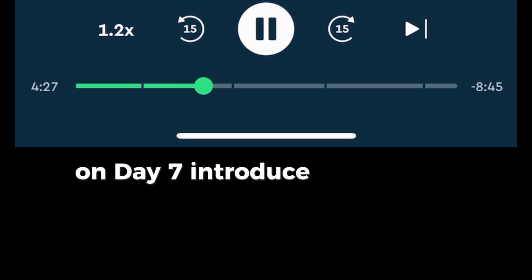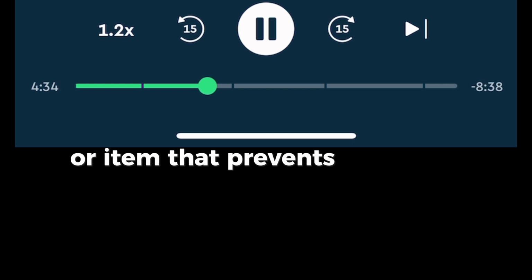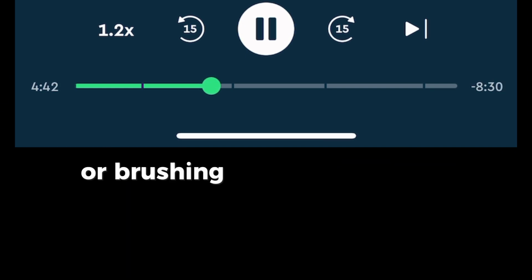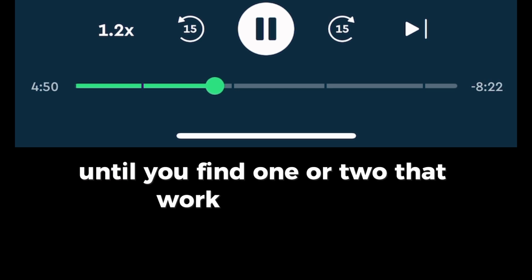On day 7, introduce yourself to stoppers. A stopper is an activity, drink, or item that prevents you from overeating or turning to a sugary vice. Taking the dog for a short walk, sipping hot tea, or brushing your teeth are all examples of powerful stoppers, but feel free to experiment until you find 1 or 2 that work best for you.